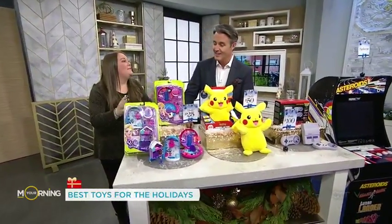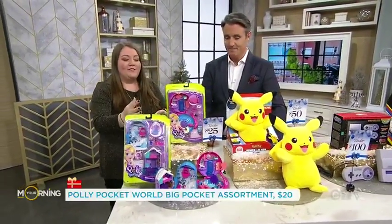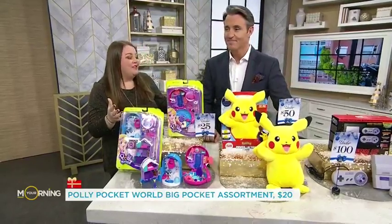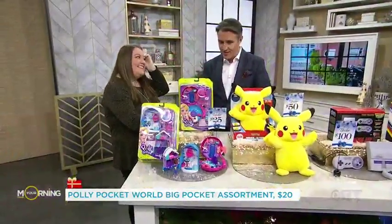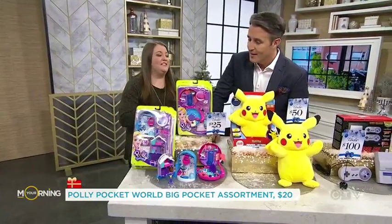So Polly Pocket is back, and she's just like we remember. This is the Polly Pocket Big World assortment, and it comes in different compacts. There's a flamenco version, there's a cake one, so it's tons of fun. They have the tiny dolls that we remember. So tiny. Oh, my daughter would love this stuff. And of course it folds up when playtime is over into an easy space.